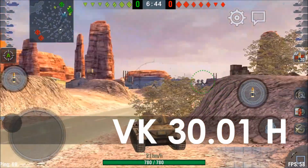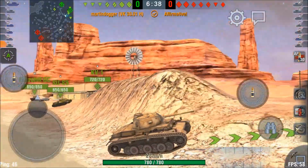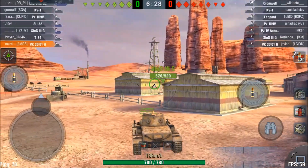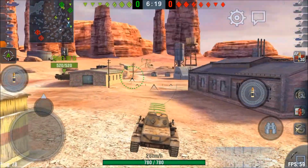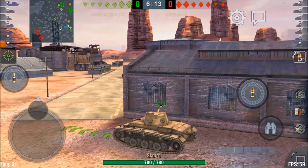VK3001H, and the big selling point of this tank is the gun. If you mount the top gun on the VK3001H, you are gonna get a gun with 7.44 rounds a minute, 160 alpha damage, and a healthy 157 pen on your standard rounds and 221 on your premium ammo.